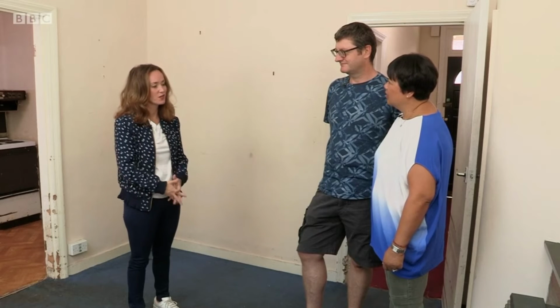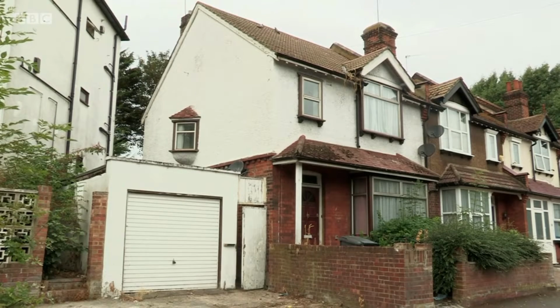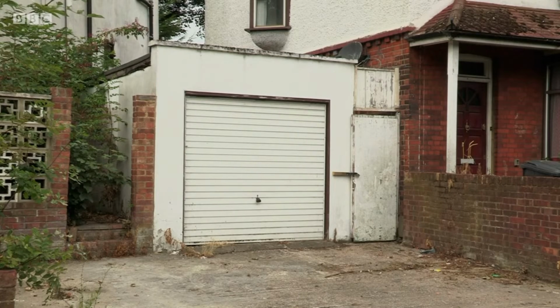How does this compare to other ones that you've done? This one's going to be a bit different, isn't it? Because we might extend, build kind of yeah, thing. Yeah, we're hoping to have a whole new build, well, where the garage is. So hopefully we'll get a 2-3-bedroom house on there.